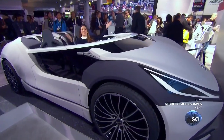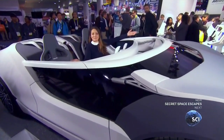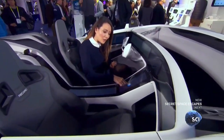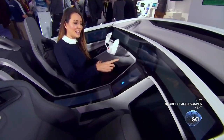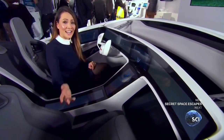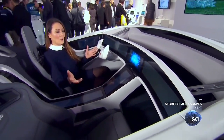Welcome to Bosch's show car. This is their vision for 2020. Let's get this baby started. First of all, I'm going to put my finger on here. And as you can see, the car lights up from the inside to the outside. And it's really quite a clever vision.